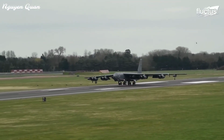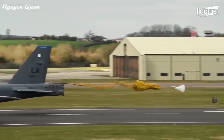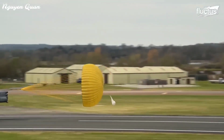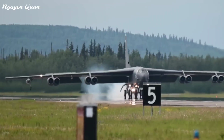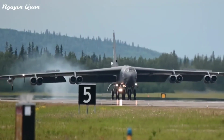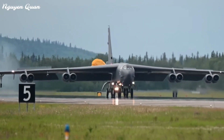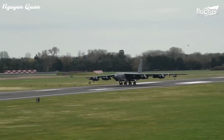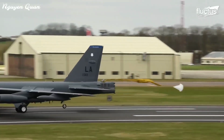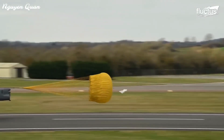This parachute is usually kept at the rear of the plane inside a special device to allow the pilot to control the release from the cockpit when landing. Unlike conventional parachutes, the one for the B-52 has many holes, which allows some air to pass through, creating less tension.